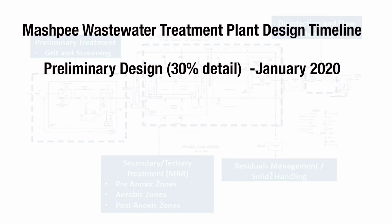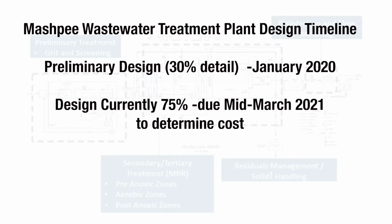In other words, it's not 30% of the system, it's 30% level of detail on the whole project. And what's being worked on right now, due in a couple of weeks, is 75% level of detailed drawings. And those are what we need to find out what the cost is going to be. Our consultants, GHD, produce the plans and they produce the cost estimates.